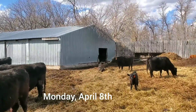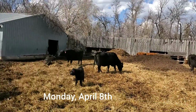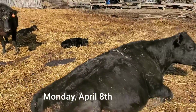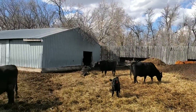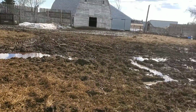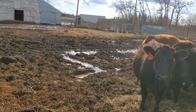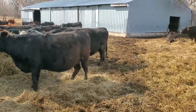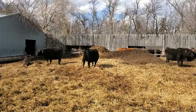It's Monday afternoon. It's about, I don't know, 4 o'clock or so. Beautiful day we're having. Calves are loving the sunshine. It's just shy of 60 degrees, which is awesome. Wind's blowing, drying everything out. Now even drying our mud hole out here a little bit. Still got my trench going that I dug. I think I made it worse than it was. But anyways, I'll get a little better video of this guy here in a second.